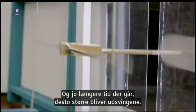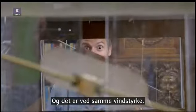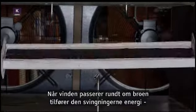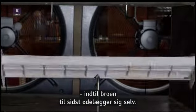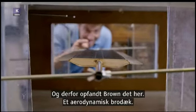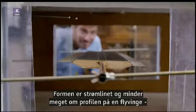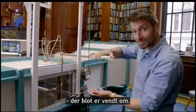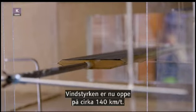As the wind passes around the bridge, it adds energy to those oscillations, into that flutter, until eventually the bridge just destroys itself. Which is why Brown came up with this, the aerodynamic box girder. And you can see it's got this streamlined shape to it. It's not at all dissimilar to the profile you get on an aeroplane wing, apart from here, it's just turned upside down. Let's see how this one performs. So we've got the wind speed now up to around 85 miles an hour. So look at this, at this much higher wind speed, there's no flutter there whatsoever, unlike before.